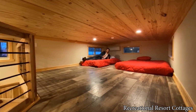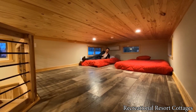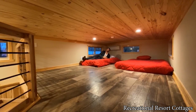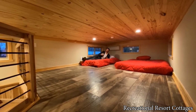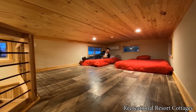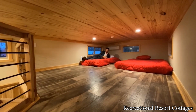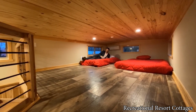Now we are in the loft of the Bear Bunker. And as you can see, like I said, if you are looking for a 399 square foot tiny home with the largest loft of them all, largest single loft to be exact, then the Bear Bunker is the one for you. You can see right here that I've got plenty of space. I'm over here on a twin mattress. There's also a queen mattress right there beside me, and look how much space we got. You can throw a couple more here in the corners if you want to.